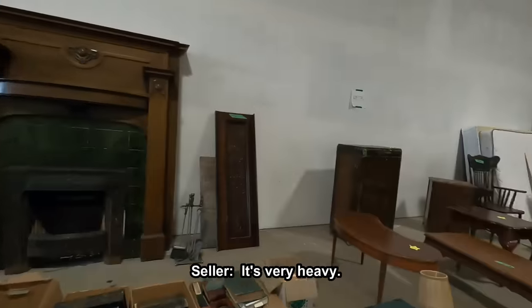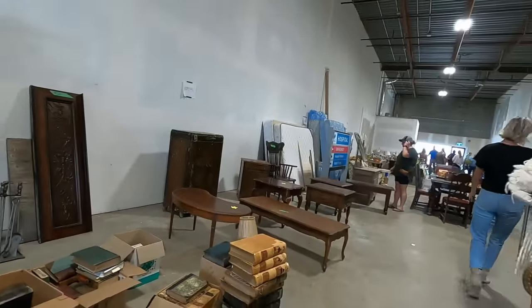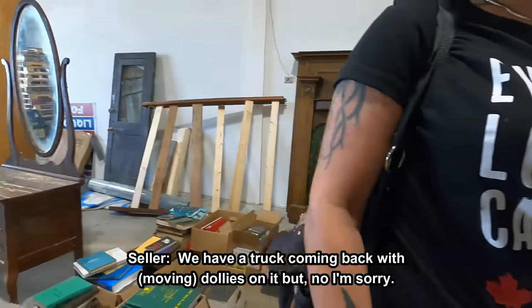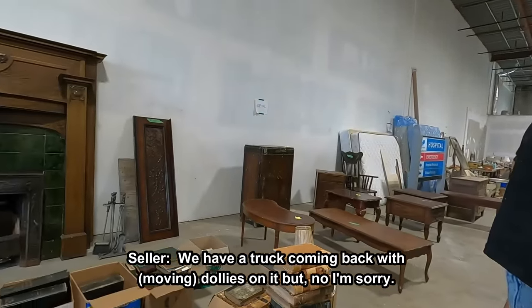Sorry, quick question. Do you have a trolley or something, a wheeler? We're getting a lot of books. We have a truck coming back with dollies on it, but I'm sorry. Okay. No, that's okay.